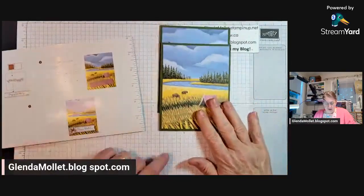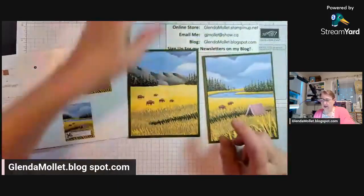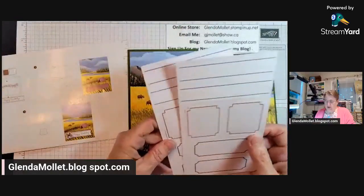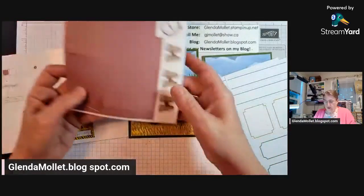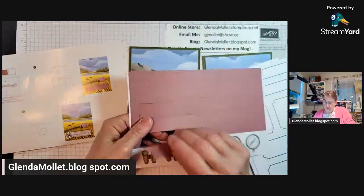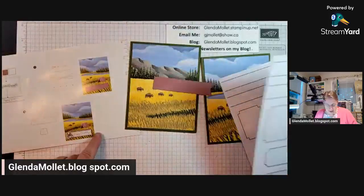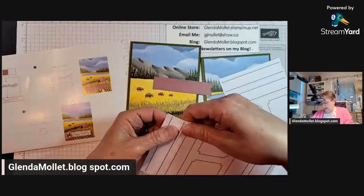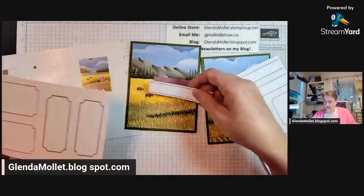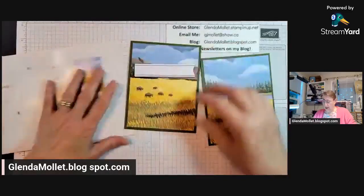I'll do this one the way it's supposed to be, and then we'll go funky and do something with the other one. I'm looking for one of these. One of these. And one of these. That's interesting. Oh, they did. I was going to say they only gave me two, but there's the other sheet. Never mind. All right.